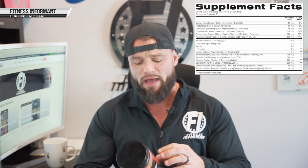Natural caffeine used at 250 milligrams from green coffee extract. A lot of people actually prefer natural versus synthetic caffeine. They say it feels differently. I personally don't get a huge difference between the two, but I do think that a lot of people like to lean on the side of I'd rather have natural than synthetic, and 250 milligrams of caffeine is a really good dosage of caffeine in my opinion.